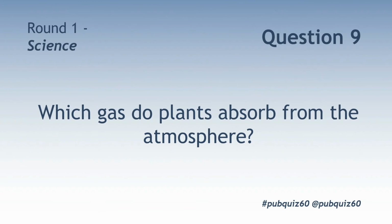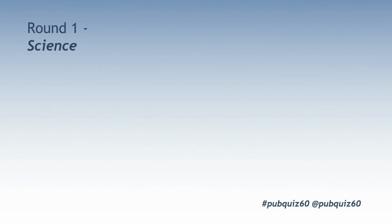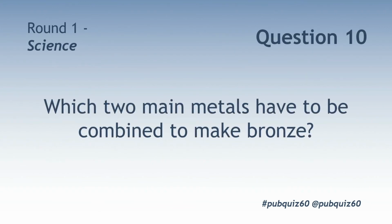So just one more question, question 10 in the science round, but there is the minute at the end of the round as well, just for any questions you weren't sure of. But question 10 is, which two main metals have to be combined to make bronze?